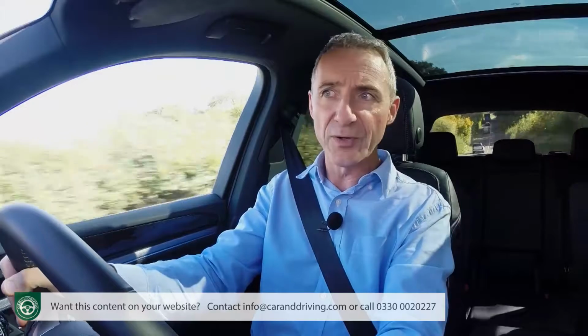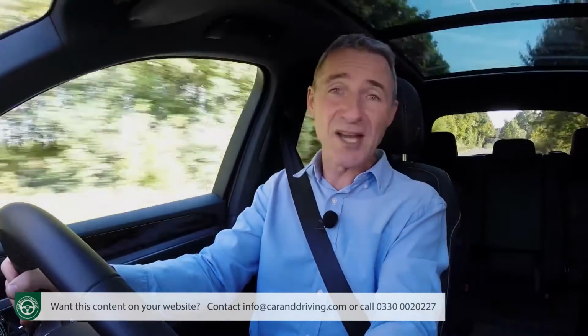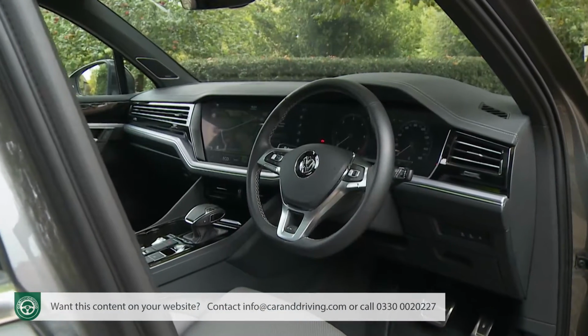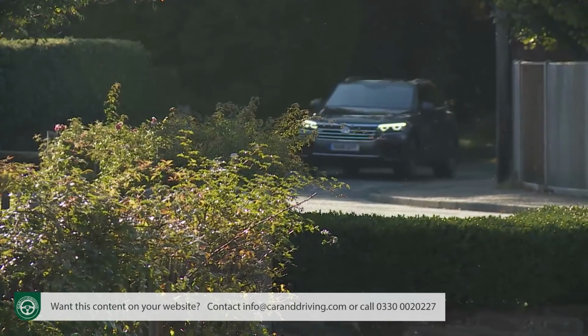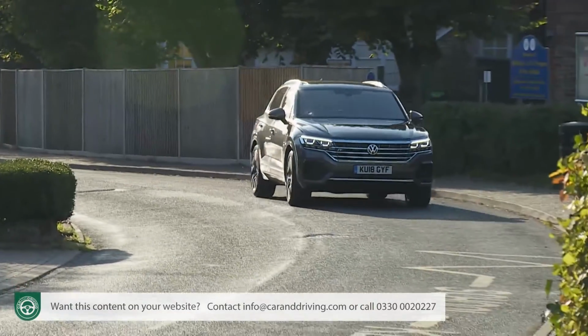You probably would try the more focused sport mode a few times in your first few weeks of ownership, and then you'd completely forget about it because the other settings suit the character of this car so much better. Its comfort zone lies in wafting about Range Rover style as you enjoy the commanding driving position, which combines with excellent all-round visibility to ensure this Touareg isn't as tricky to drive in town as you might expect a 2-metre wide large SUV would be.